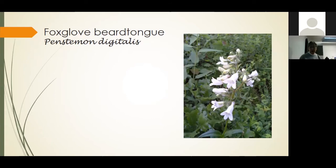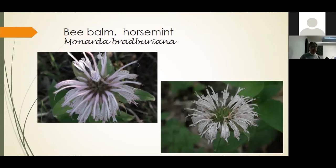This is bee balm or horse mint, Monarda bradburiana, and there's another Monarda that will bloom later in the year. It's a brighter color and it's taller, more like a bright purple. This one is earlier in the year. It maybe is only 12 to 14 inches tall. And again, it likes poor soil.